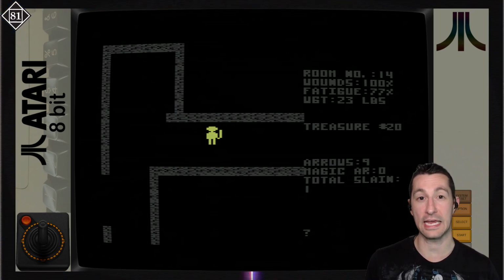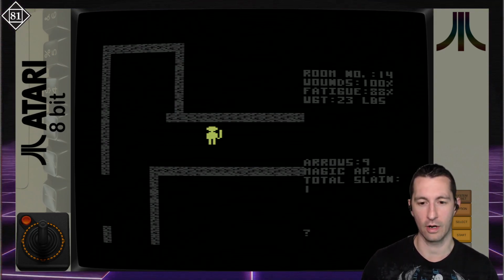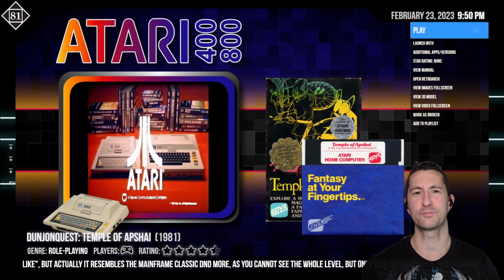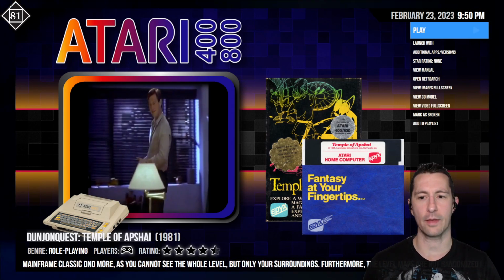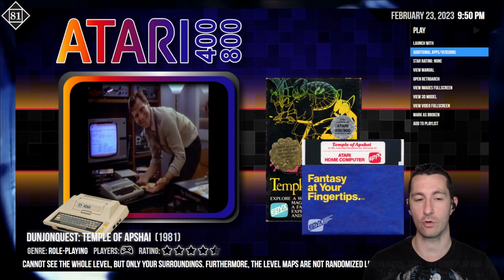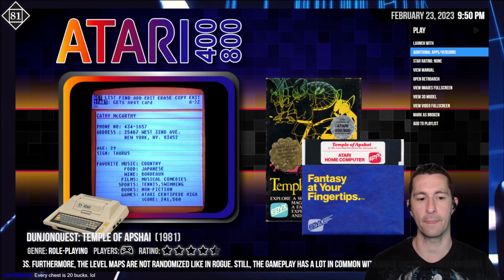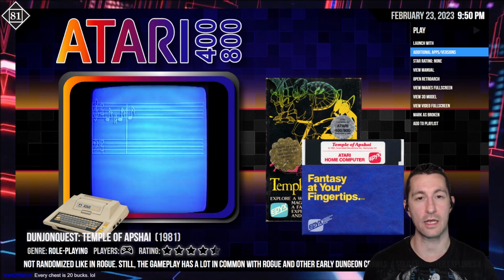The way that you play Temple of Apshai is the same controls as what we saw before. And I had high hopes that it was going to be the controls like we saw with Alibaba and the 40 Thieves. So for Temple of Apshai in 1981, if this is the game you had for Atari, I can see, with all the paperwork and lore, really getting into it and having a good time with it. It is less tedious, though, than the TRS-80 and Apple II because of the redraw.